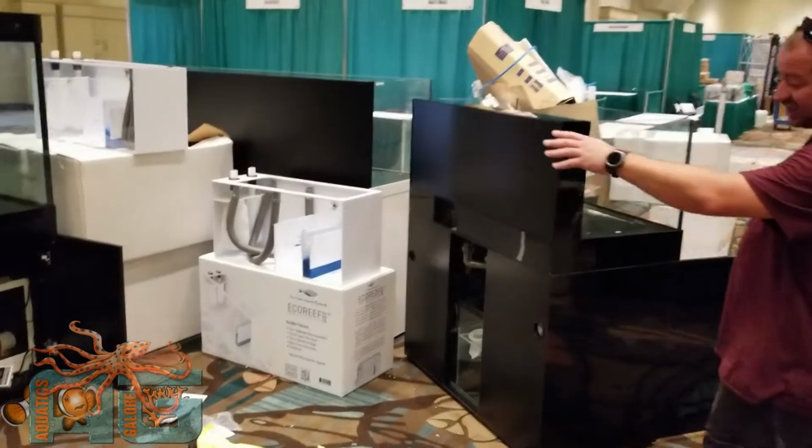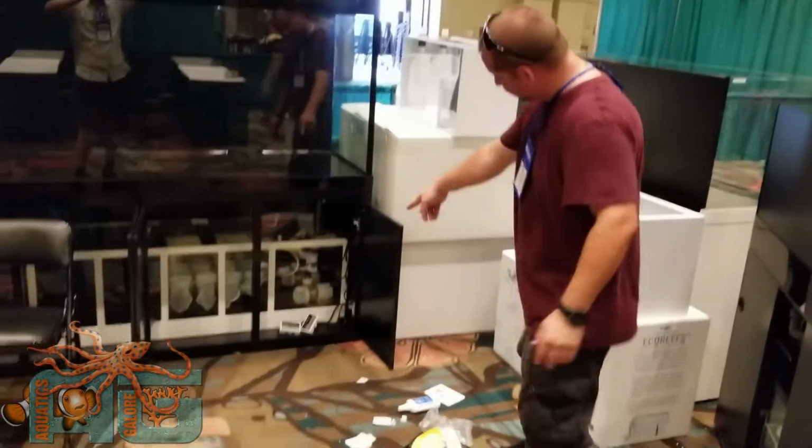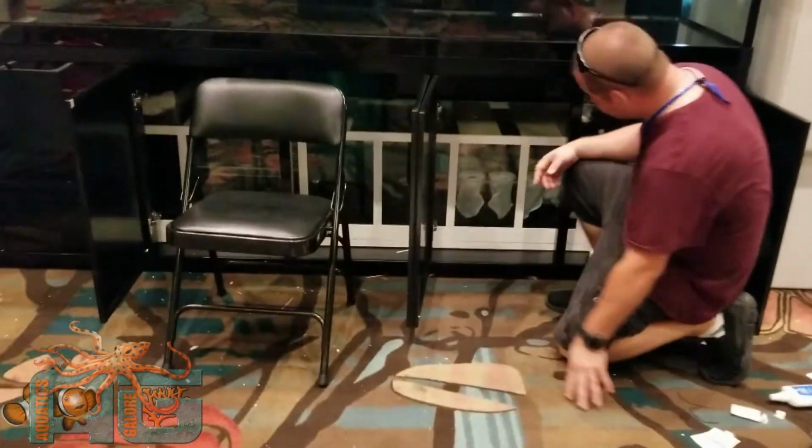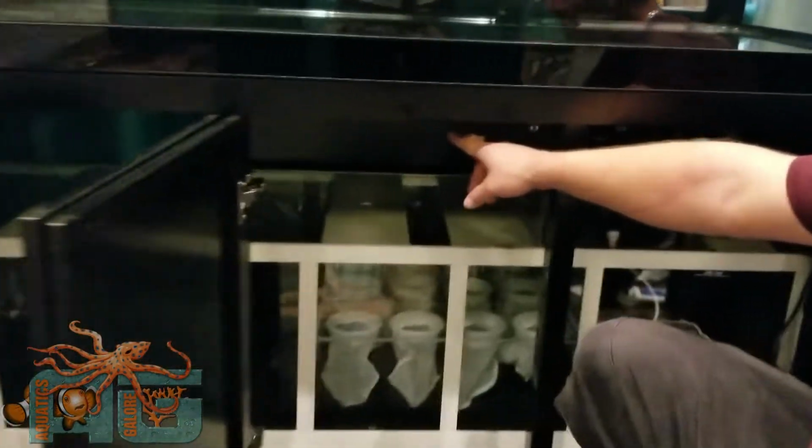This is hooked up, return pumps are already on there. I do want to highlight, if you bring that camera down underneath, it has a nice power strip underneath. You plug all your cords in. You see the European plugs, but it does come with an American plug that plugs into it.